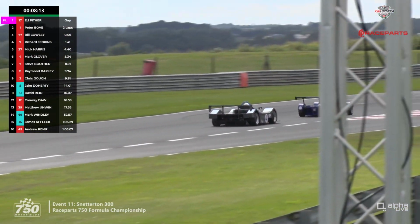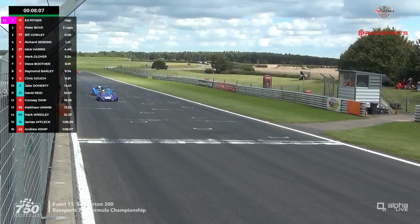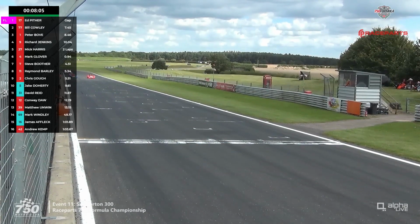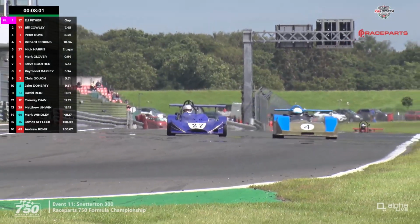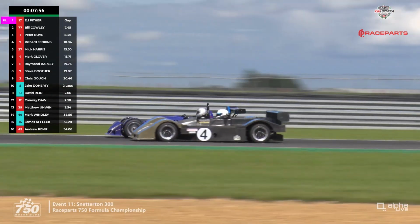I mean, the archetypal 750 man is Bob Simpson, who's now running his grandson, but who learnt the ropes from his father back in the 1960s. Challenge for 5th place from Mark Glover. He seems to be up to some kind of a speed now. And he goes right round the outside of Mick Harris.